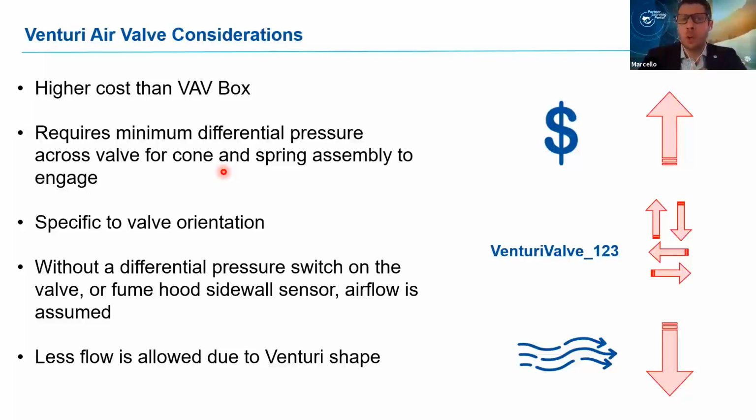But again, the important point, and you will see later on, is that you can use the two technologies together. So one does not exclude the other. That's important to say also.